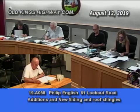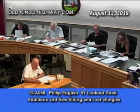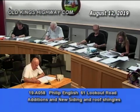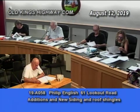The next item is concerned with building an addition on the rear of the house at 61 Lookout Road. So it's an addition, the left rear side addition is about 20 by 34, and there's an addition on the right side, which is a garage, 12 by 24. And there'll be new siding and roof shingles, etc., to do a finished job. In the same house, Alan Osgood is here again.